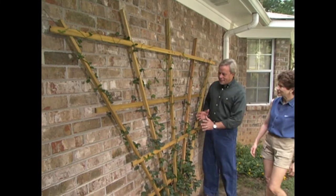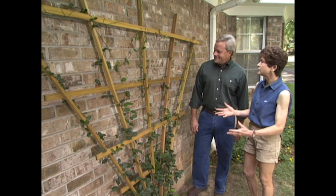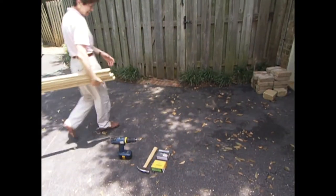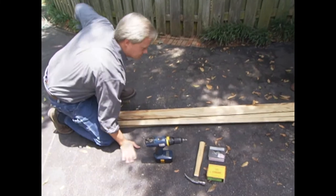Tricia, this trellis really does look a lot better now that the vines have started overtaking it. Oh, a trellis is such a great idea for a wall such as this that needs a little something, or even a fence. Now this one was very easy to build. We started out by going to the home center and getting a few of the 1x2s that we've used, all of it being pressure treated.